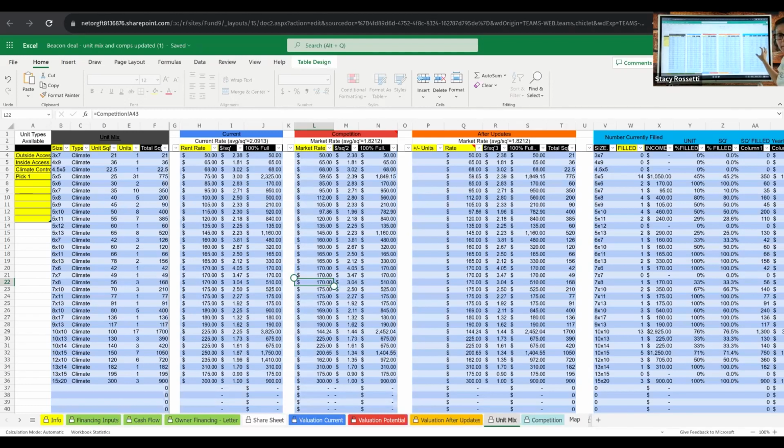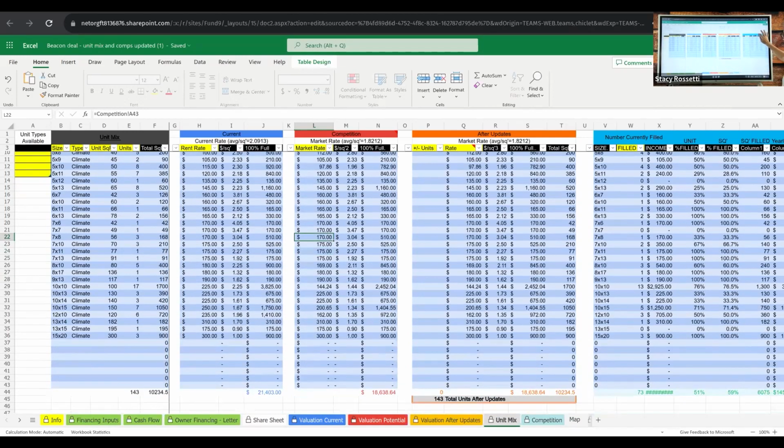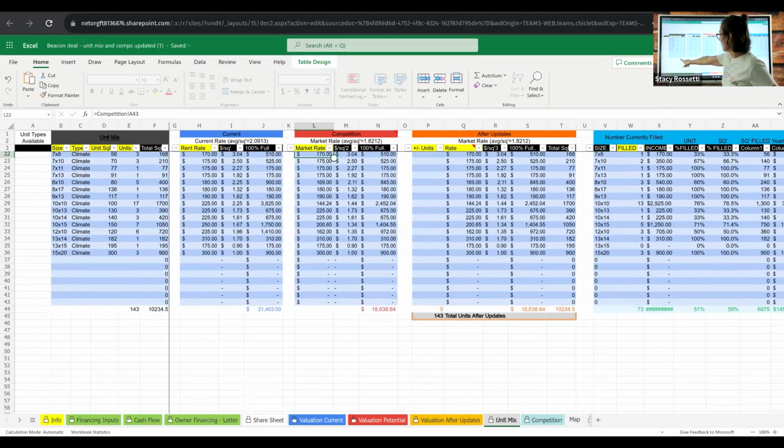Remember, this is economic occupancy right here. Economic occupancy are these numbers, right? This is what they actually have filled. Okay, so right here, you can see there's 103 units at 10,234. They should be making anywhere from $18,000 to $21,000, depending on where we're at with the price per square foot. We went ahead and just went with the competition at $1.82, which comes out to $18,636 a month.